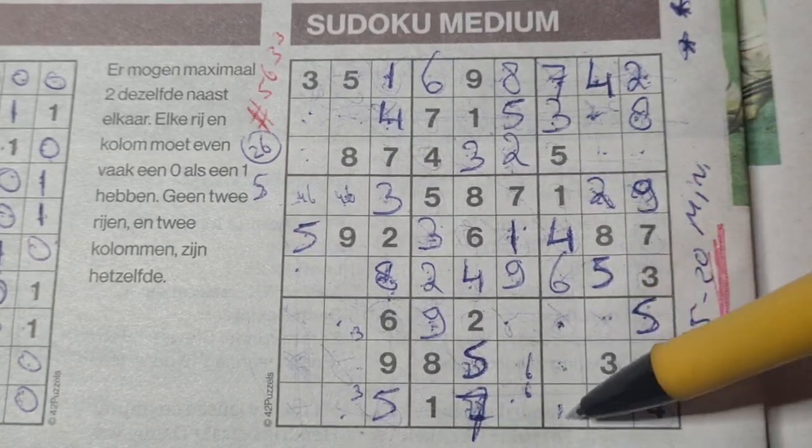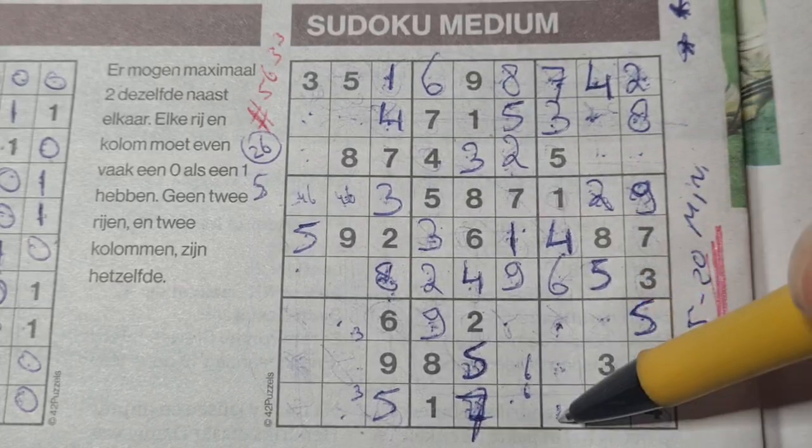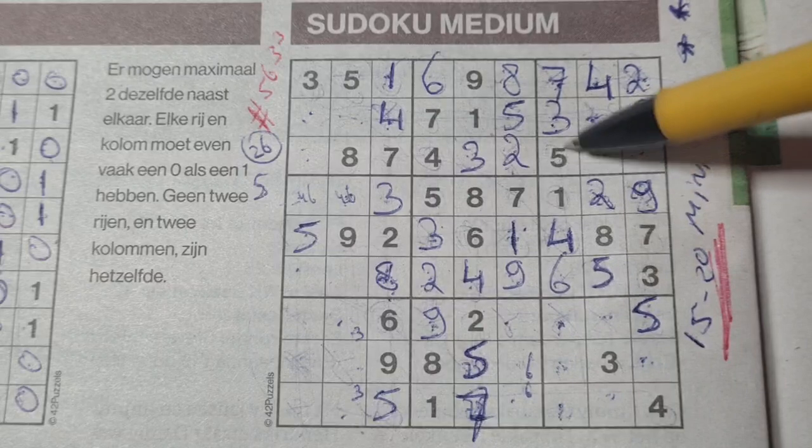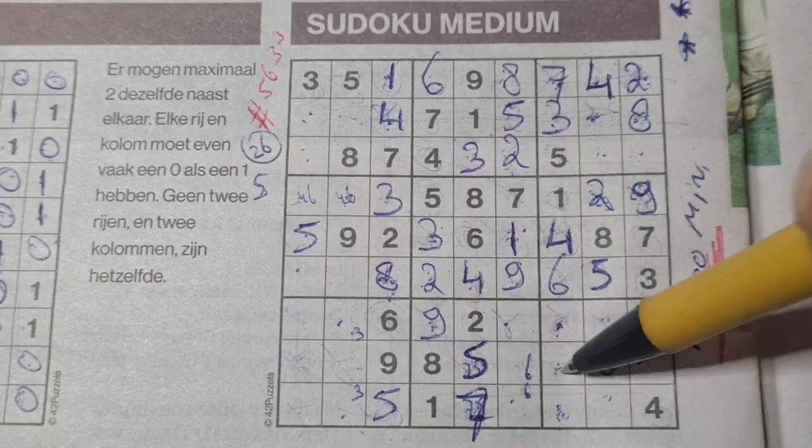9, 2, 8, 2, 3. Wait. 3 missing numbers in this column. Those missing numbers are the 1, the 2 is missing, the 3, the 4, the 5, the 6, the 7, the 8 is missing, and the 9 is missing.